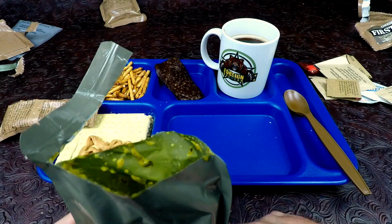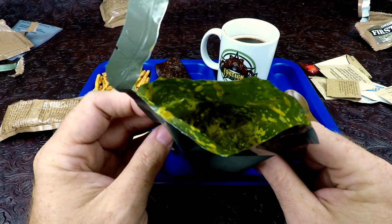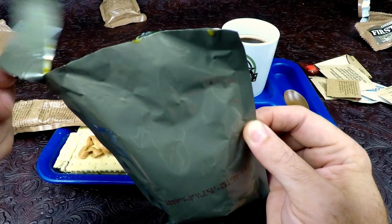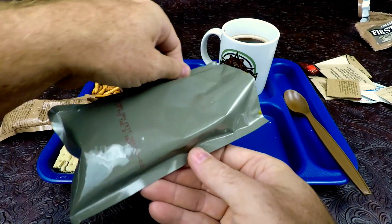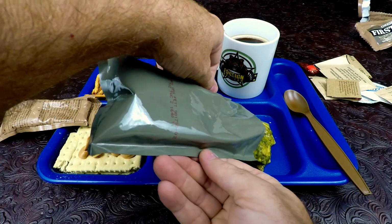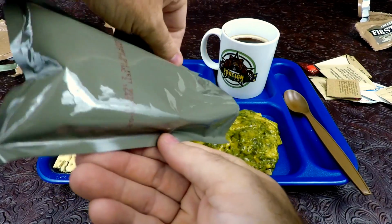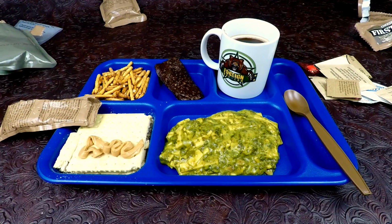Yeah, it smells weird. Why is it so green? I guess because of spinach. I was expecting a white fettuccine sauce, but apparently I was terribly mistaken. And this is a brand new meal, of course, so it should be pretty decent.